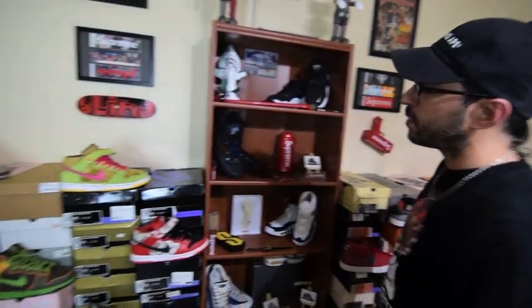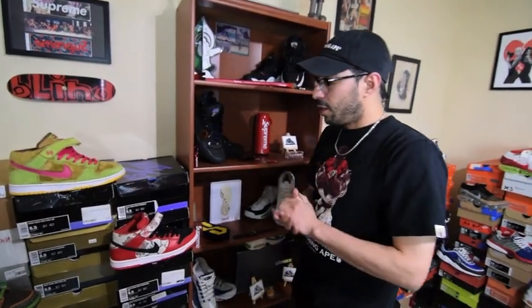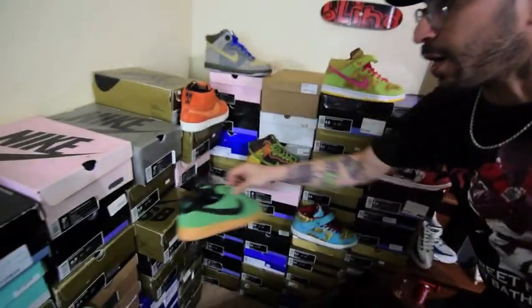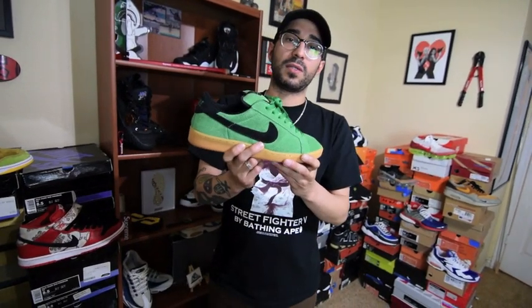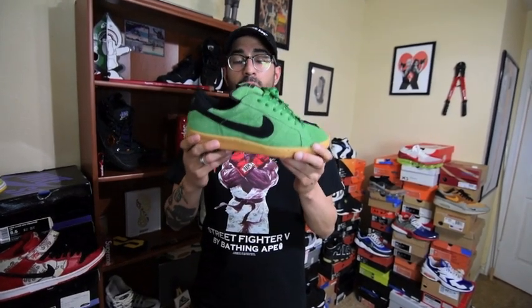When we flop over to this side, we go to my SBs. Huge SB guy since 05, I guess you could say. I mean, this was actually my first SB, silver box at Ingram. Fast forward, love this pair. They were 55 bucks, and I actually put them on layaway because I ain't gonna front. Had them on layaway for a week, got them, and I rocked the shit out of them.